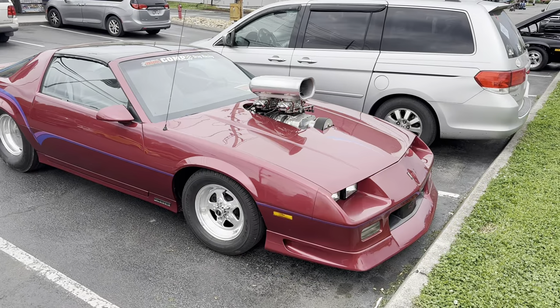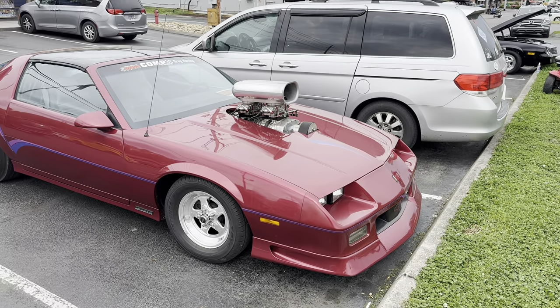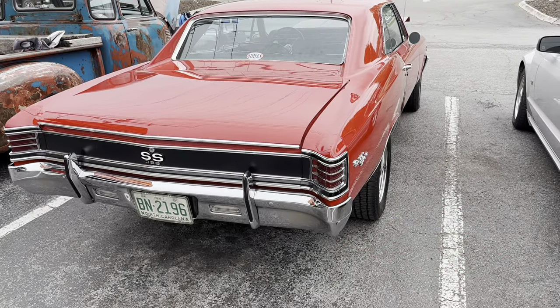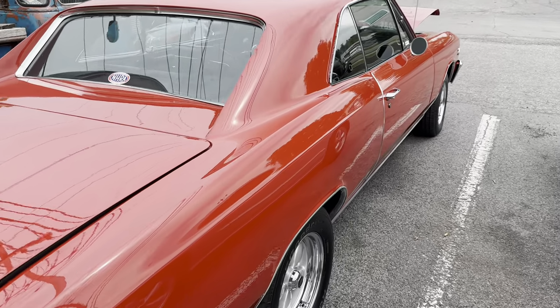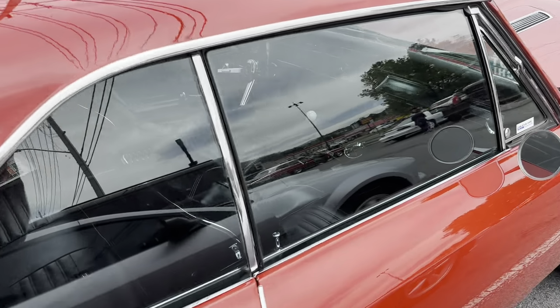And here's, I think, a mid-80s Camaro. Got a lot of the engine sticking out through the hood there. I see he's got a blower on it. Here's a really pretty dark red 67 Chevelle. I did a walk around it. It has a big block in it. And it is a four-speed.